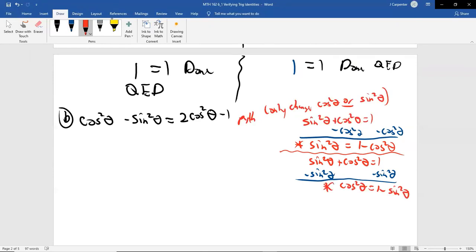So if you see a 1 minus cosine squared, you could turn it into sine squared. Or if you saw a sine squared, you could turn it into 1 minus cosine squared. Or if you saw cosine squared, you can write 1 minus sine squared. Or if you saw 1 minus sine squared, you can write cosine squared.